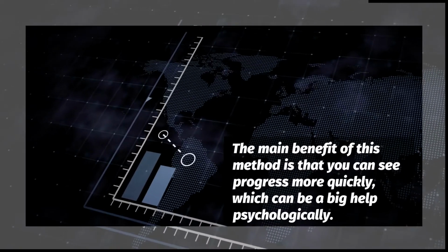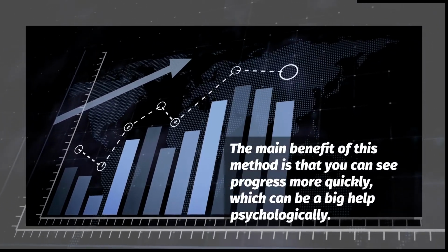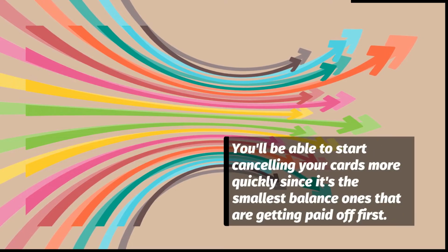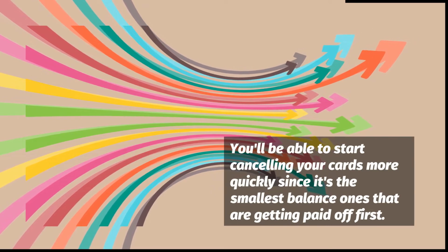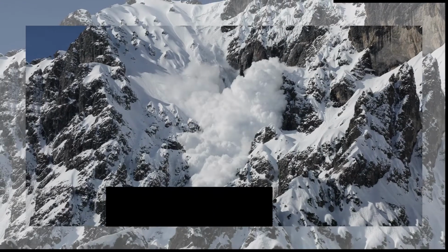The main benefit of this method is that you can see progress more quickly, which can be a big help psychologically. You'll be able to start cancelling your cards more quickly since it's the smallest balance ones that are getting paid off first.